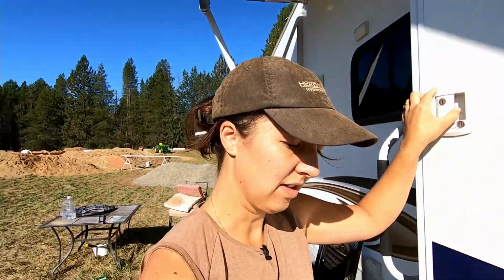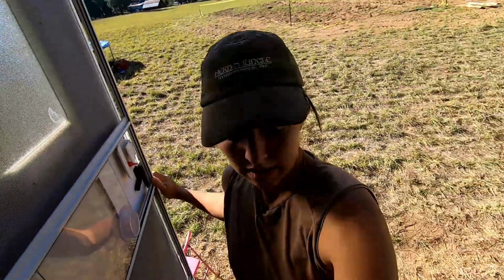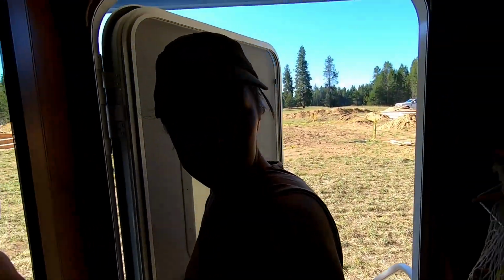All right, so while Forrest is setting up for the day and figuring out the most efficient order to do things, I'm just getting breakfast ready with the girls. They're helping me out.